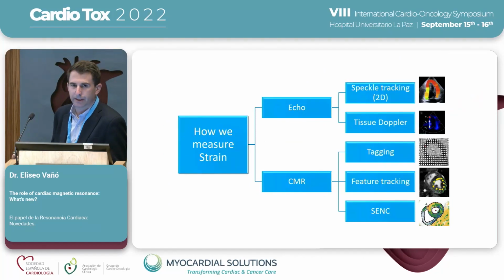So how do we measure strain? We have 2 techniques, echo and cardiac MR. Classically, echo has some reproducibility problems, of course, because of operator variability.